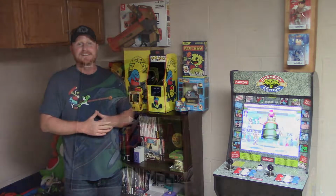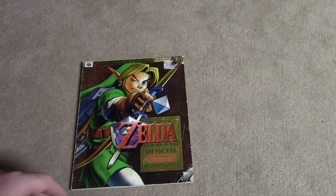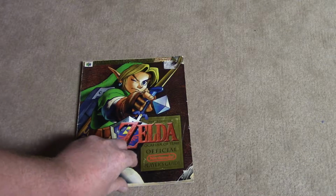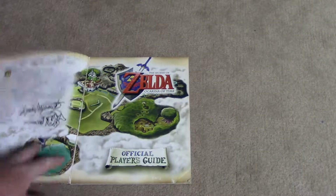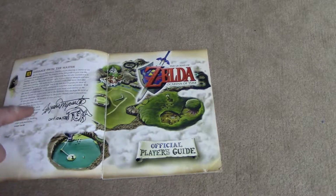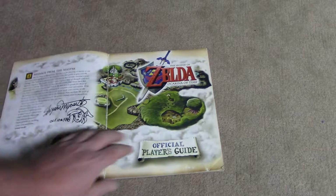Alright guys, so right here I got my Zelda Ocarina of Time official Nintendo strategy guide, and from years of just really being crushed between other books, this thing's actually in pretty good shape. I wish I didn't have the price tag ripped off it so I could see how much it actually was. It's pretty cool. In this book, you got Shigeru Miyamoto drew Link and basically signed it October 10th, 1998. Now, I wish that was real, but that was just in the book. Pretty awesome stuff, though. That's for sure.